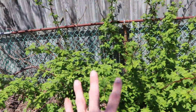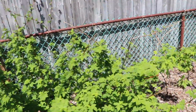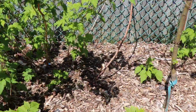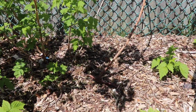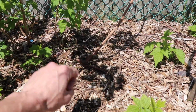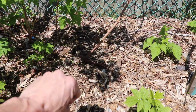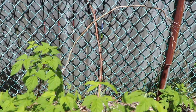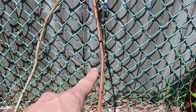Then over here we've got the raspberries, but that's not what I want to show you. What I want to show you is right down here. I noticed this in the winter that one of these vines, actually from the grape, rooted into the ground, or it looked like it did, and I pulled at it in the winter to try to get it away, but I couldn't, so I figured it rooted. As we trail up, we notice that there's leaves starting to open up, which is a great sign.